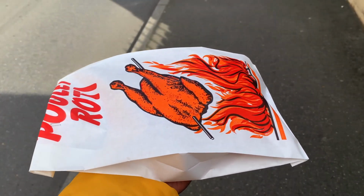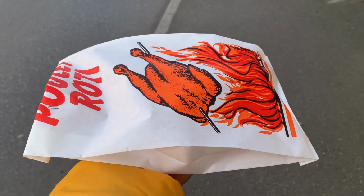Saw this half a chicken and thought that would be better than a sandwich. Plus it'll feed me for tomorrow's lunch as well.